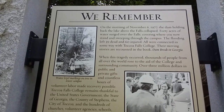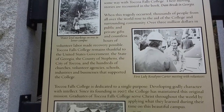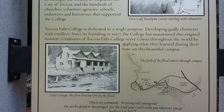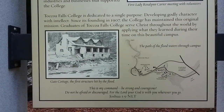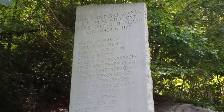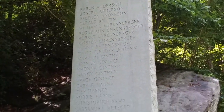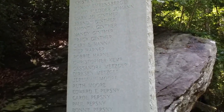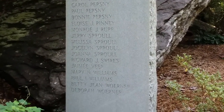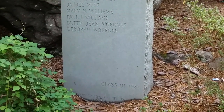This tells about the accident that happened here. These are the names of the people they lost in the flood. Class of 1986.